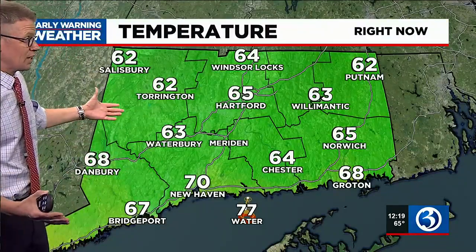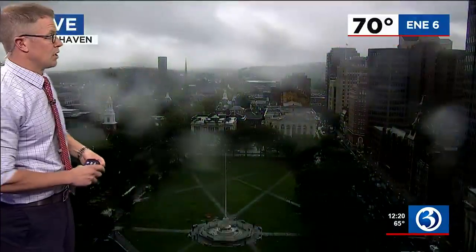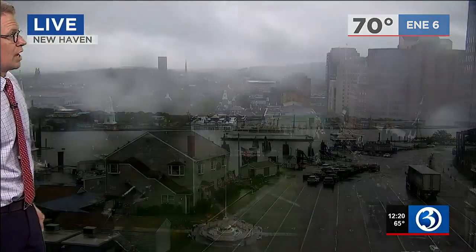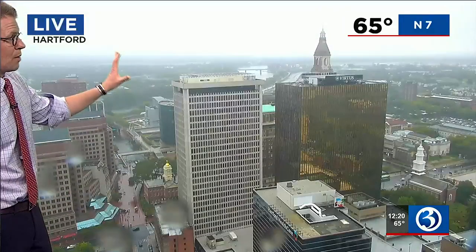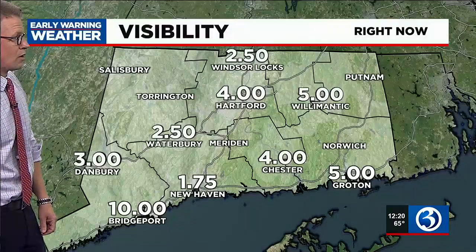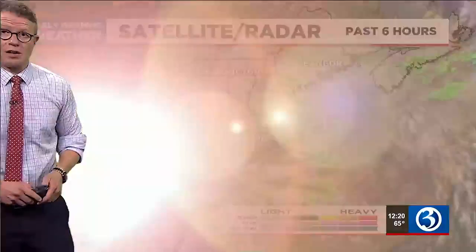It is on the cool side, 65 to near 70 across Connecticut here in the noon hour. Fortunately, wind is not a big factor with this particular storm system. 70 right now, looking live from New Haven. Same kind of scene from New London, 68 degrees there, and from top Hartford, 21. Rain coming down in around our capital city. So under the heaviest of the rain, visibility, for instance, in around New Haven is down to 2 miles or less.